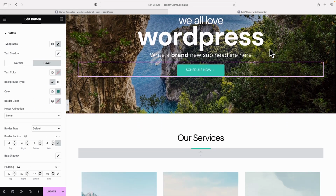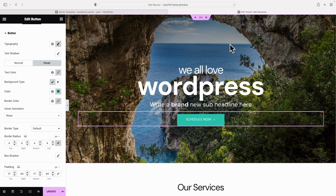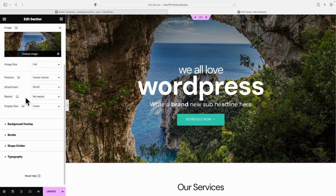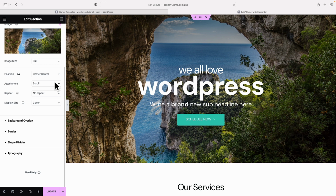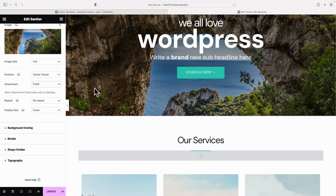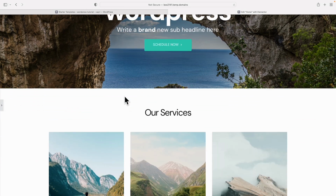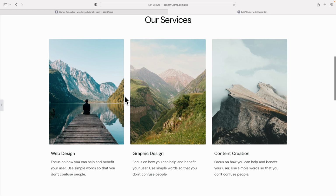The image scrolls with it. So let me show you how you can change that and kind of achieve what I think is an even cooler look. So we're just going to choose this section again as a whole, and then go down to the image. And all we're going to do is go to attachment. Right now it's set to scroll. We're going to choose fixed. And now here's the effect we have, which I think is pretty cool. So I'm going to go with that here. And now I think it is time where we can actually move on.